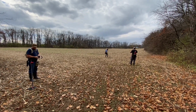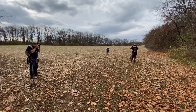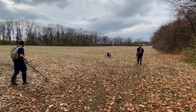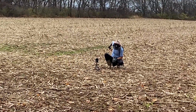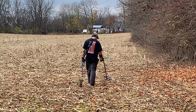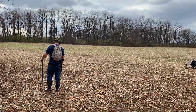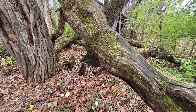Mike had eventually showed up, and the four of us made our way over to another field. The permission we were on had multiple fields, so it's quite an interesting place. We had walked maybe a quarter of a mile to get over to this smaller field. There you can see Billie Jean looking to pull something from the ground, and Pete walking away from me, and Mike is ground balancing his machine, so he's really just starting out on the day here.